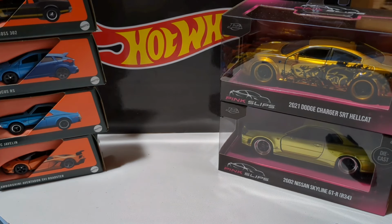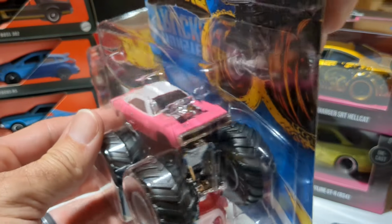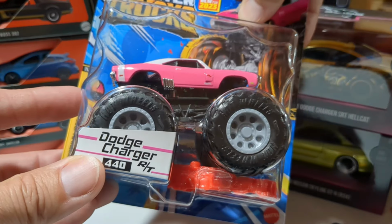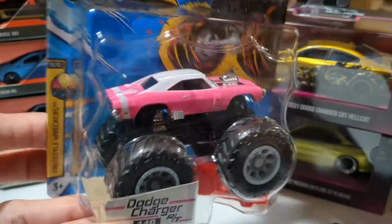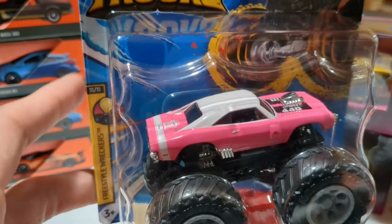Moving on to the Walmart finds, I found these in no certain order, but this Dodge Charger 440 in pink. Something about this one just popped to me. Apparently, this is a fairly popular casting. Really like the wheels they did with this one, and just overall a really clean looking car.